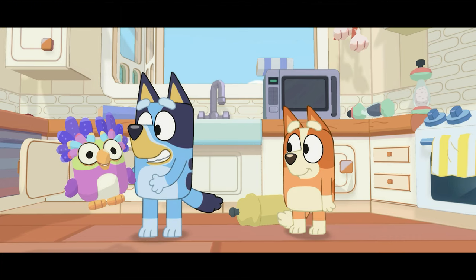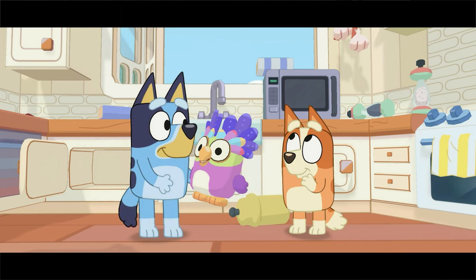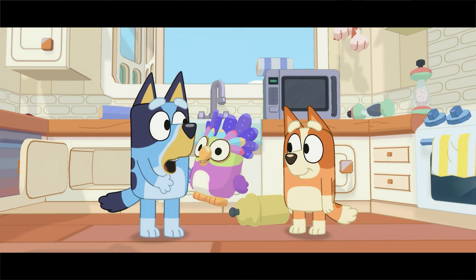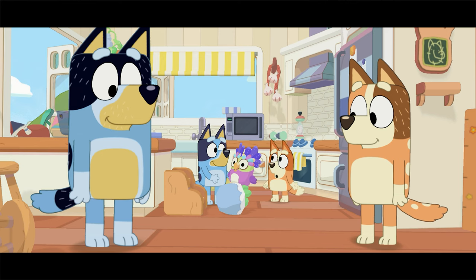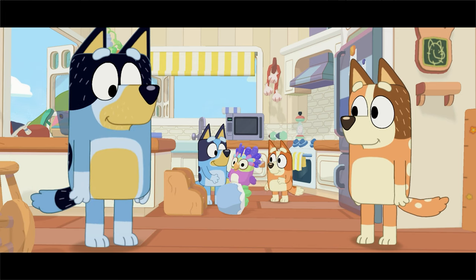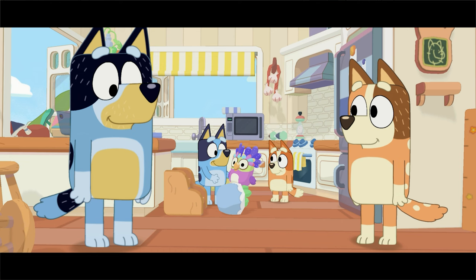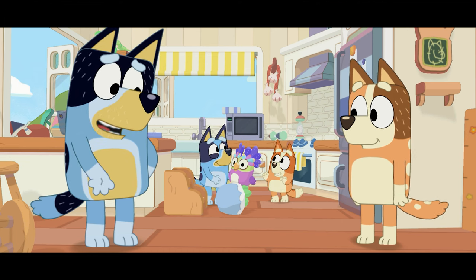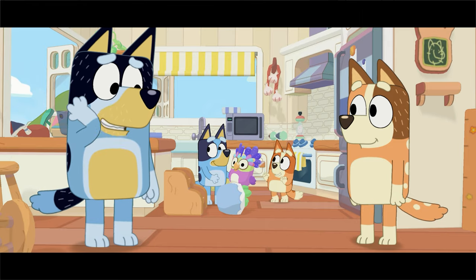We found it! Wait, isn't our new Chattermax red? Oh yeah! Whose is this, Chattermax? It looks like our old one that Dad said broke. Does it? Yes. We need to find our new Chattermax. I think I hear it. Where is that coming from? Seems like it's back downstairs.